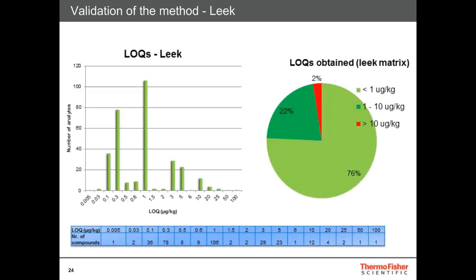Similar figure, but showing the results for leek matrix. You can see here the LOQ values are on average higher because of the more complex matrix and more interactions between the target compounds and matrix parts.